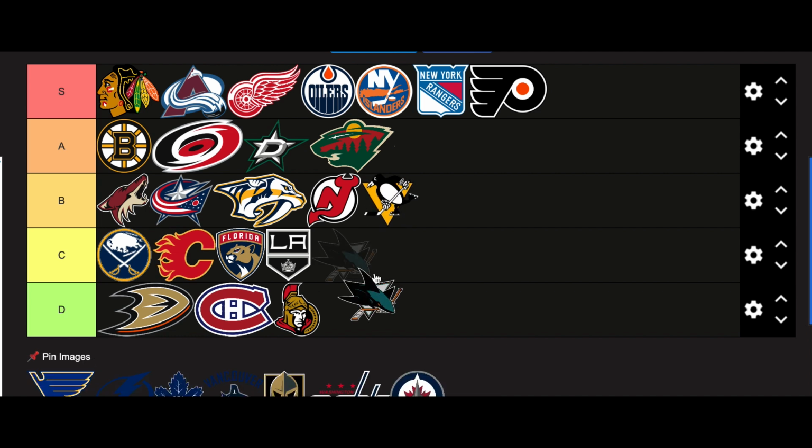All right, let's look at this one. Oh, wow, what is that? Is it supposed to be a missile? A spaceship? Oh, wow. The Seattle Spaceships, is that it? I'm not sure. Okay, well, we're going to have to leave them in C tier. I'm not really even sure what's going on there.